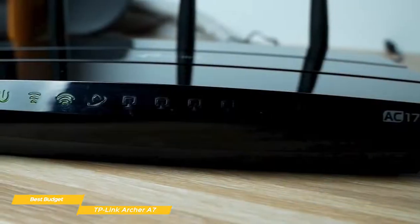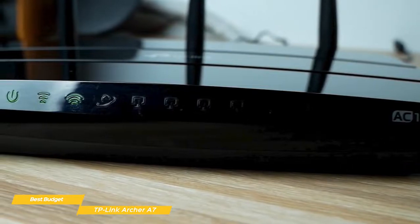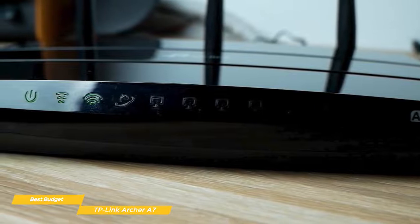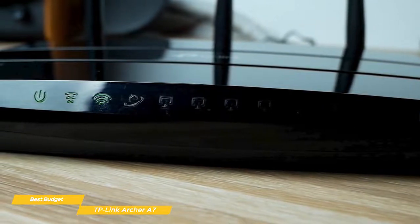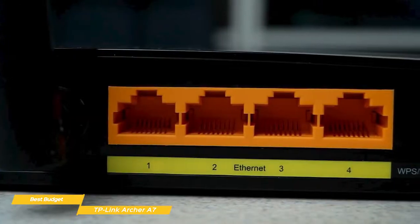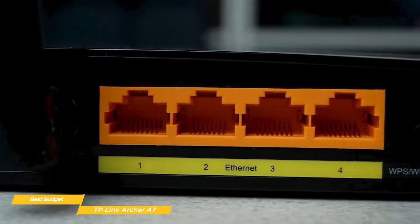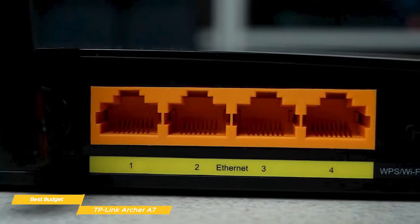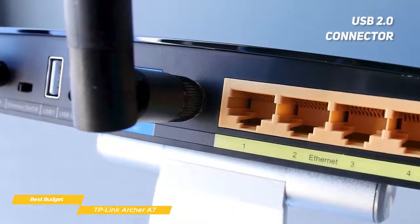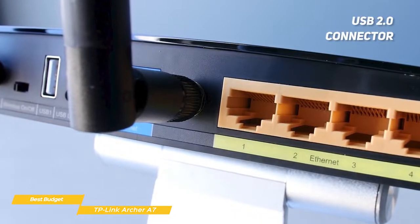10 green LED icons show power and activity on both bands, as well as the status of the internet connection and its Ethernet ports. There are also icons for the USB port and whether you're using the system's WPS for quick connections. On the rear panel, you'll find the Ethernet input for the broadband connection and 4 downstream Ethernet ports for wired connections, accessories, and access points, and the USB 2.0 connector can be used to share a hard drive or printer on the network.